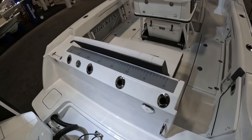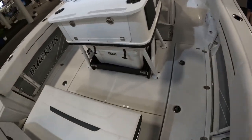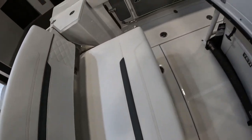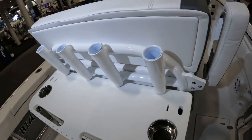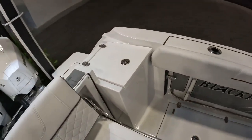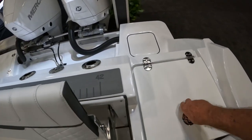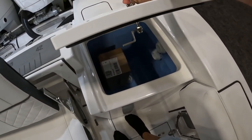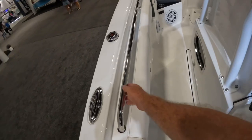Blackfin 252. Really sharp. Seat folds up. Baby set up. Folds away for fishing. Oh, deep, deep wide bait well. Recessed handrails.